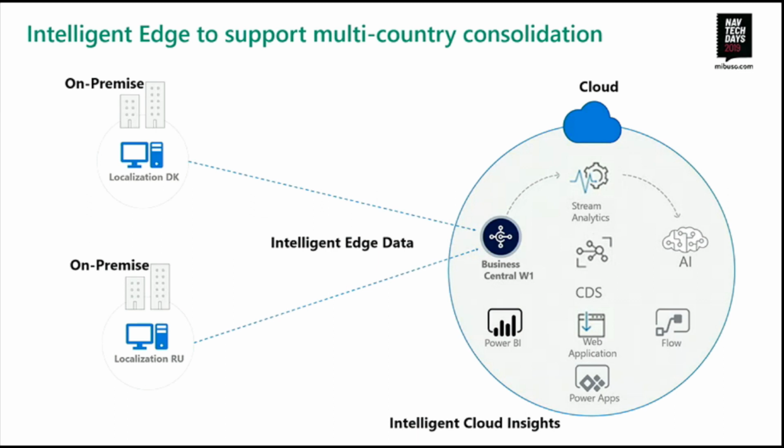Once you set up the Intelligent Edge, you can, for example, cover the scenario when you have a Dutch localization and Russian localization, and both of them would be replicated to a cloud solution in a headquarters in the United Kingdom with a UK localization, and everything would be done in some 15 minutes automatically. So the replication is done on a company level, and it allows you to set up this scenario the way that the finance controller in the United Kingdom would always get the fresh data almost real time when users in the local databases enter the data. And you don't need any specific integration for that rather than Intelligent Edge itself.